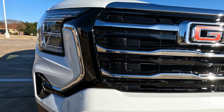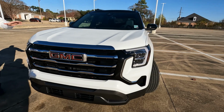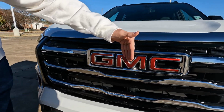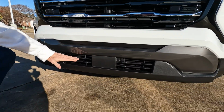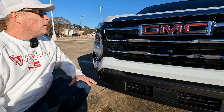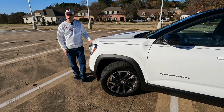Overall, a squared off look with the front end, meant to bring some consistency to the look of all of these GMC vehicles. We're seeing this happen with other models. We're going to have the chrome with the front end, our red GMC lettering right here, and down here, we actually have active grille shutters, not air curtains, but active shutters for the lower grille. Overall, a very nice squared off look. And depending on your preference or needs, you can go front wheel drive or you can go all wheel drive.